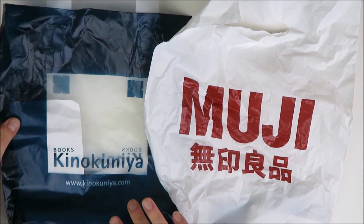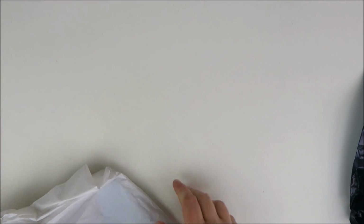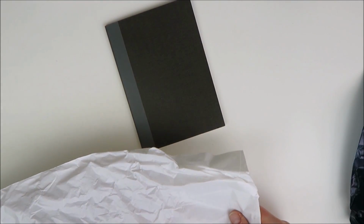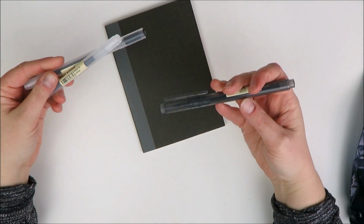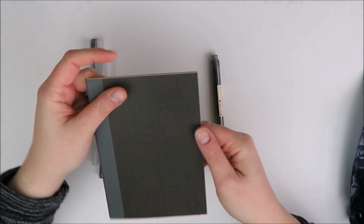I'm gonna start with the Muji stuff first. Unfortunately, I went to the Muji in Soho, which is in the process of moving locations, I believe, so I really wasn't able to get that much. But I got a few different things since I had heard about Muji pens and notebooks. What I picked up from Muji first is this little notebook.